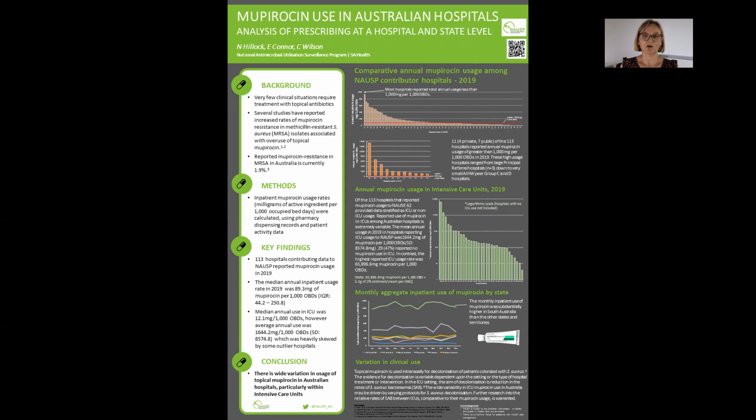In January 2019, the National Antimicrobial Utilisation Surveillance Program, or NAUSP, began collecting data on the use of topical antimicrobials in Australian hospitals. Of the more than 200 hospitals registered with NAUSP in 2019, 113 provided pharmacy dispensing data on topical antimicrobial use. To compare the total usage rates of mupirocin between hospitals in 2019, the number of milligrams of active ingredient per 1,000 occupied bed days was calculated, which was derived from pharmacy dispensing records and patient activity data. Discharge and outpatient usage was not included.